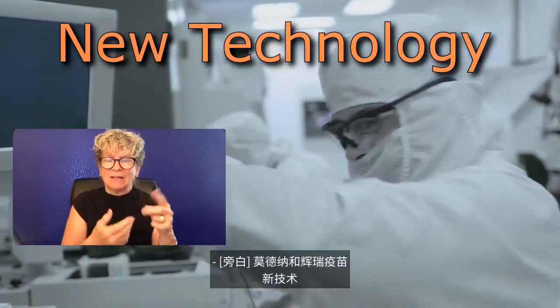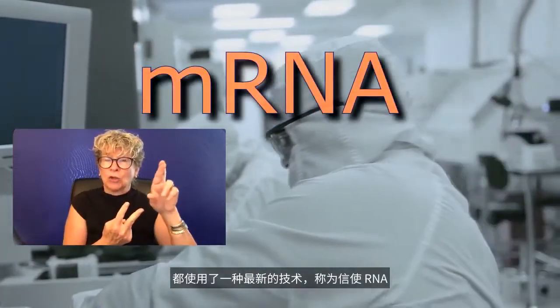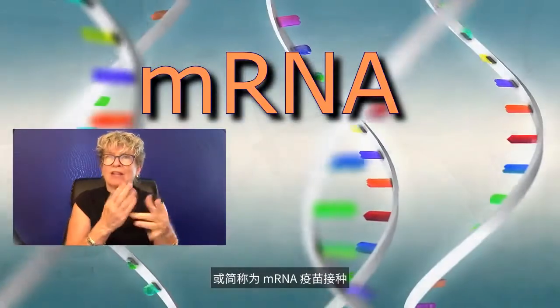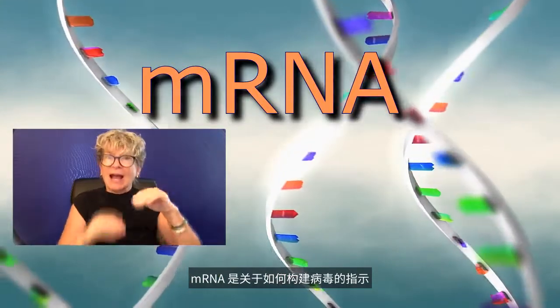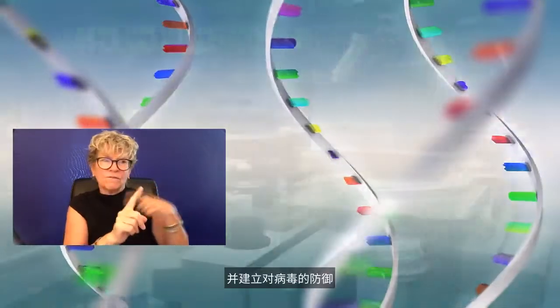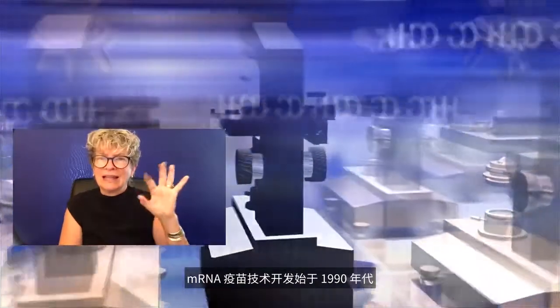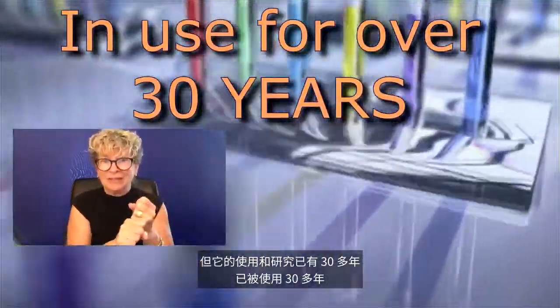Both the Moderna and Pfizer vaccines use a newer technology known as messenger RNA, or simply mRNA vaccinations. mRNA is the instructions on how to build the virus. Your body can take those instructions and build a defense against the virus. mRNA vaccine technology development began in the 1990s, so while this technology is relatively newer than other technologies, it has still been in use and studied for over 30 years.